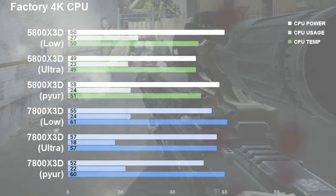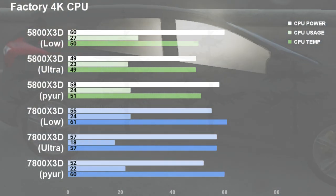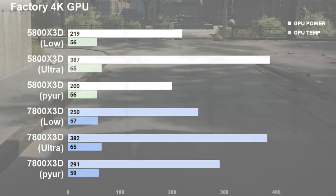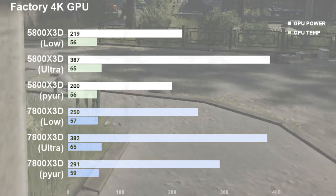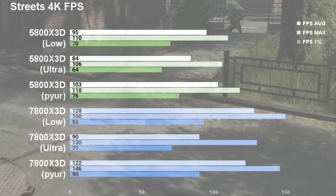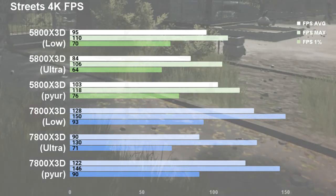Looking at CPU numbers, pretty much again exactly the same thing we've been seeing. Around 60 watts of power on the 5800X3D while being around 50 degrees, and then flip-flop for the 7000. And looking at GPU numbers, the important thing to see here is that the 5000 and 7000 have the exact same temp and power draw on Ultra while they vary when the settings are lowered. As you can see again, the 7000 giving about 20 to 30% more performance in low. On Ultra, you can see the 5800X3D is getting bottlenecked pretty bad here.